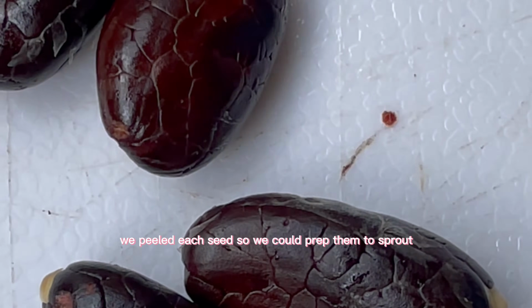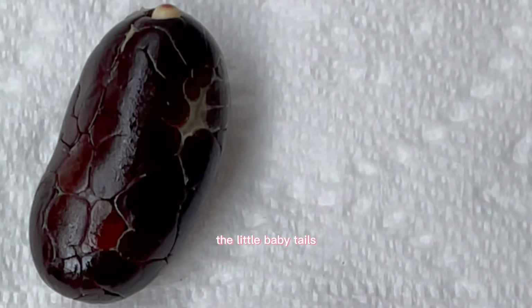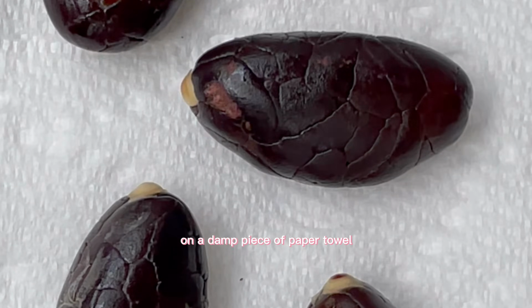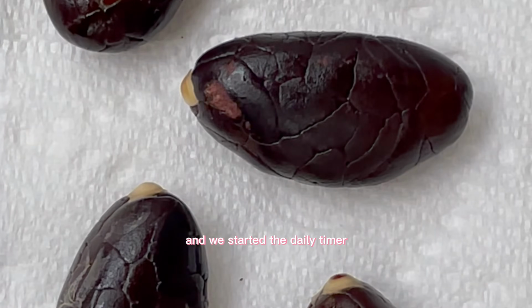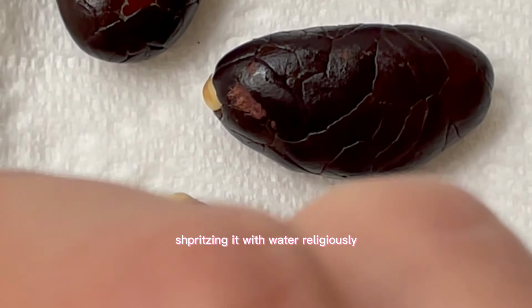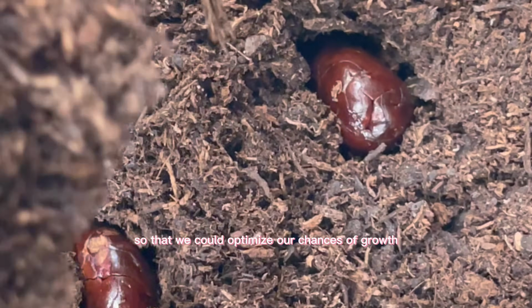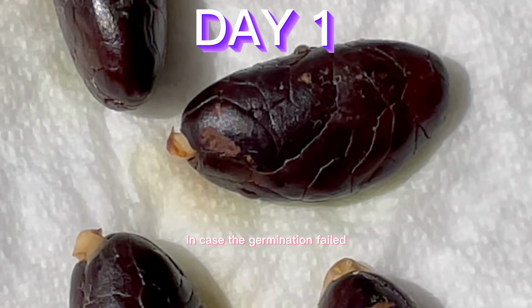We peeled each seed so we could prep them to sprout the little baby tails. Then we placed our seeds in orderly fashion on a damp piece of paper towel. We sealed that in a glass jar. And we started the daily timer, spritzing it with water religiously to keep it damp and give it the right environmental conditions to grow. And we also planted some in soil so that we could optimize our chances of growth in case the germination failed.